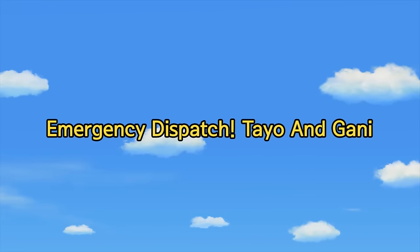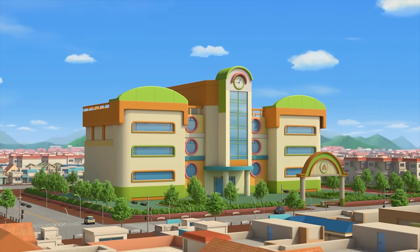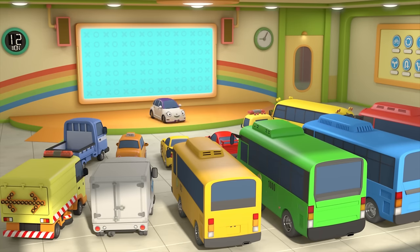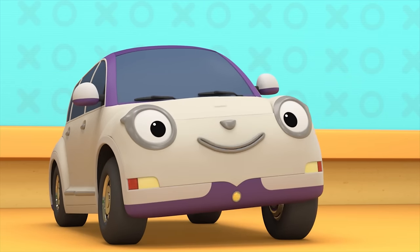Emergency dispatch, Tayo and Gani. It's a beautiful sunny morning. We can see the little car school over there. We have been learning about the different types of cars. Now, let's guess what the cars in the pictures do.